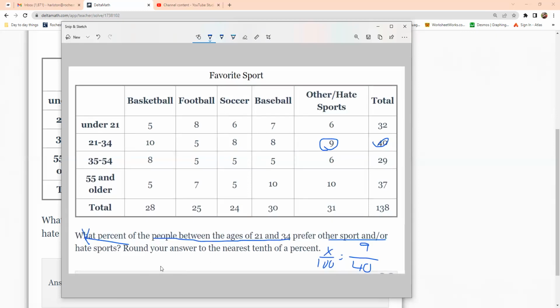So let me go back and make sure everyone understands how I did that. The what percent is the easy part. The of, it's telling you of the people, and this is always going to be a total. Of the total people between the ages of 21 and 34. So how many people are between the ages of 21 and 34? Well, we have a total of 40. And out of those 40, how many hate sports or prefer other sports? Well, there's 9 of them. So it's going to be 9 over 40.